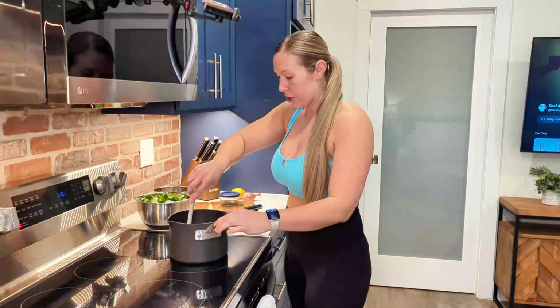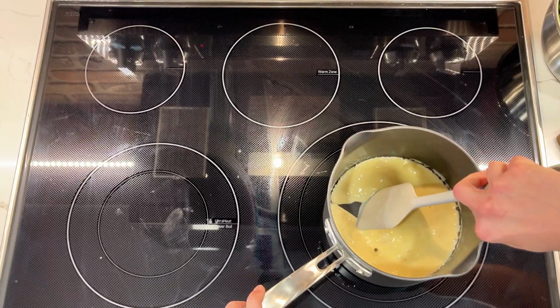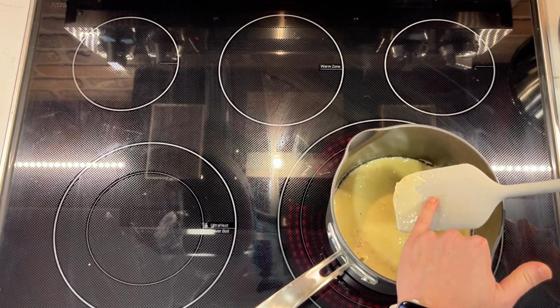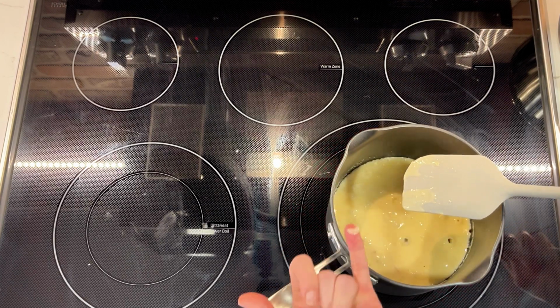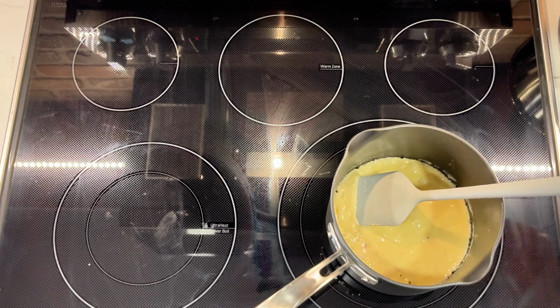Okay, so now we're just about ready. You can see the cheese slowly filling in that line that I'm drawing behind the spatula. I lift the spoon up, and if you just draw a line through it, that is how you know it's ready. It sticks to my finger, it sticks to the spatula. This sauce has reduced down, and it's time to add in the spinach.